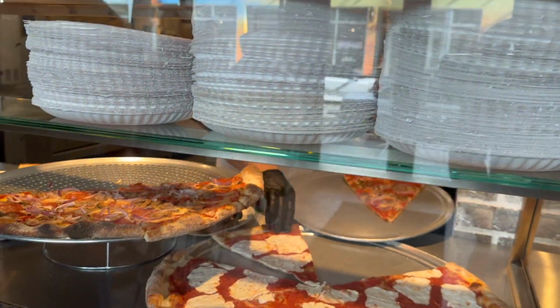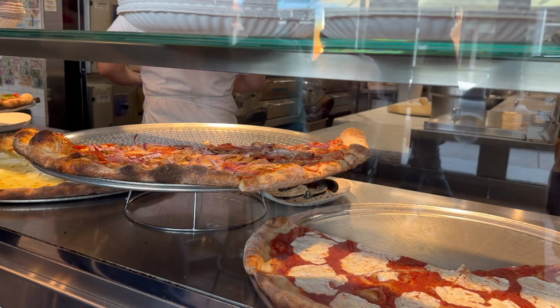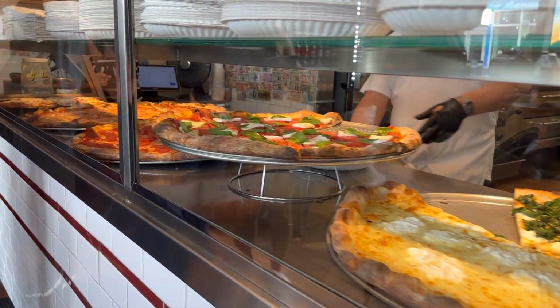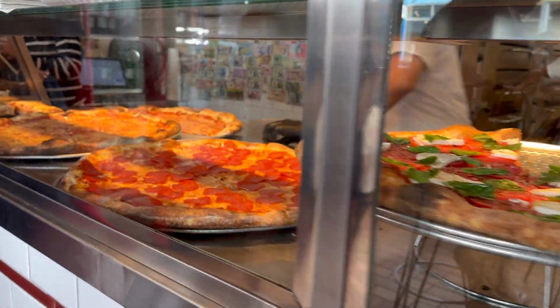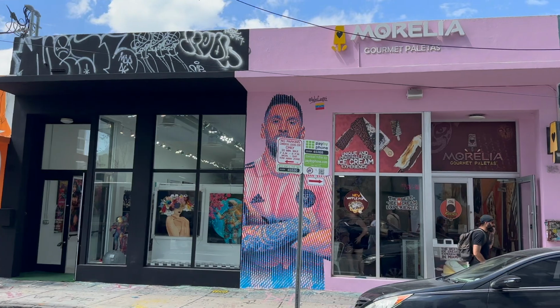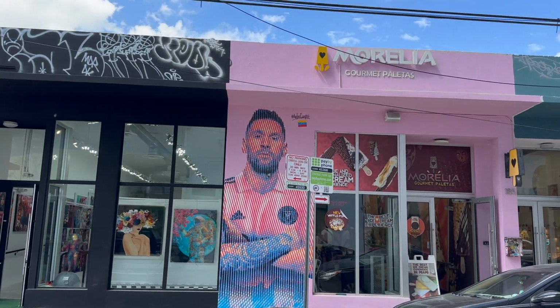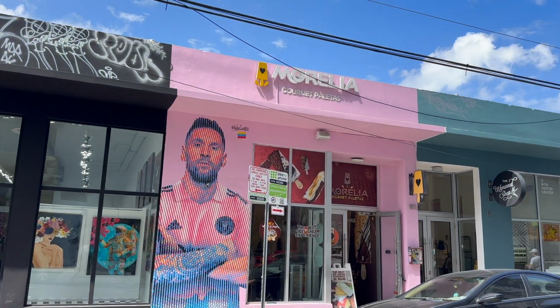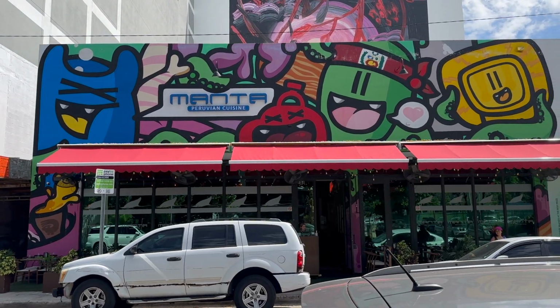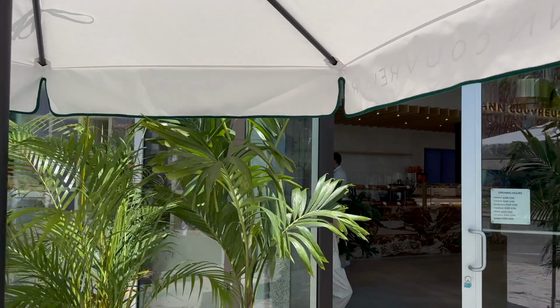Suviche, Joe's Pizza, which is a New York staple that opened in Wynwood somewhat recently. Morelia Paletas, if you like sweets. Bacan is an upscale Mexican joint. Love Life Cafe if you like healthy stuff, as well as the Dr. Smood or Cafe Smood if you like healthy stuff as well. And if you don't like healthy stuff, you got Skinny Louie's Smash Burgers. And there's also Manta Wynwood, which is a Peruvian spot that's really good.